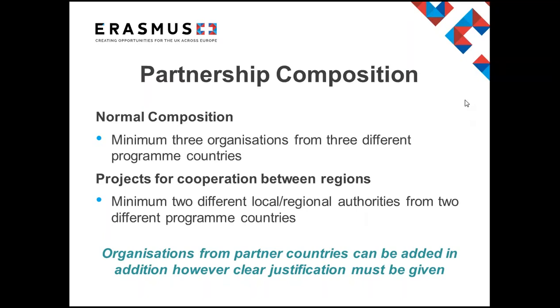Please be aware that application organisations must be legally registered in the United Kingdom. Therefore, sole traders, partnerships, trusts and unincorporated associations are not eligible to apply for Erasmus Plus funding. Please see the eligible organisation lists on our website to check if your organisation is eligible to take part.